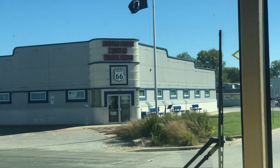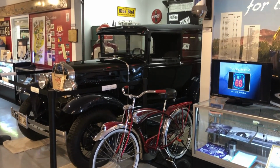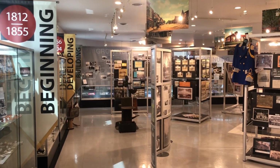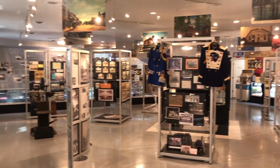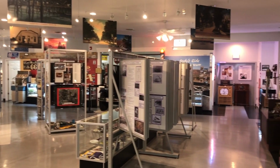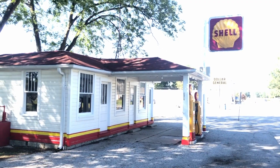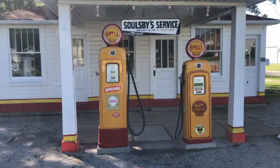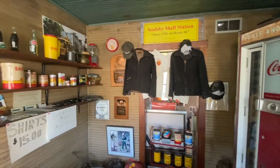Out of Springfield, we hit the Litchfield Route 66 Museum, and there are a you-know-what load of Route 66 museums along the route, but honestly, they're all pretty cool and unique and kind of worth stopping at every one, I gotta say. And same with gas stations. If you like old gas stations, Route 66 is the place for you. But they're really all pretty cool and worth stopping at.